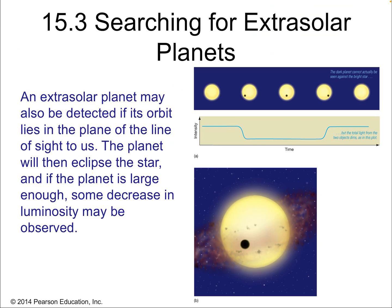Okay, but another good way to discover extrasolar planets is a reduction in brightness. Okay, so they can be detected when they lie in the plane of our view to that star, because when they eclipse the star, they reduce its brightness just a little bit. They decrease its luminosity. And we can measure that change in luminosity. And again, this is a thing that scientists can measure very accurately because they can measure just small variations in energy, just a few less watts per square meter. And they can say, well, the star is steady otherwise.